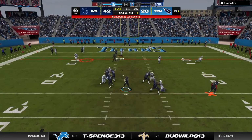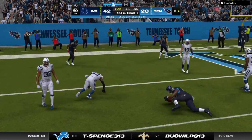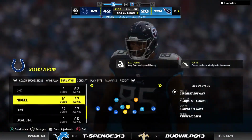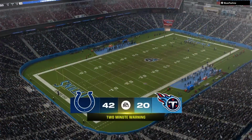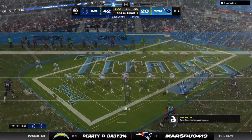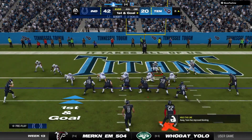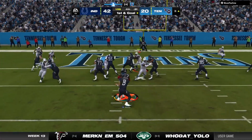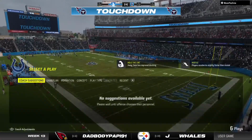Levis to throw it. The Cockrell holds it in left side. And the Titans are going to have a 1st and goal coming up as the tackle is made at the 3-yard line. Just 2 minutes remaining here in the 4th quarter of what has been a one-sided affair. Henry will score. Touchdown, Tennessee.